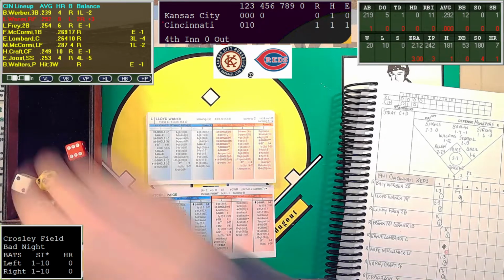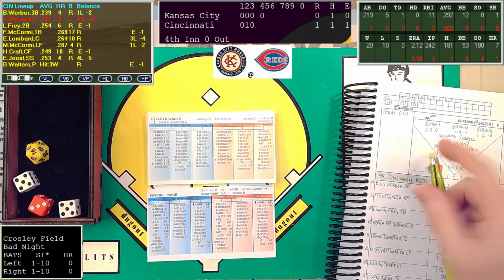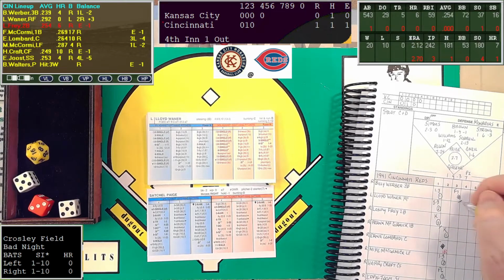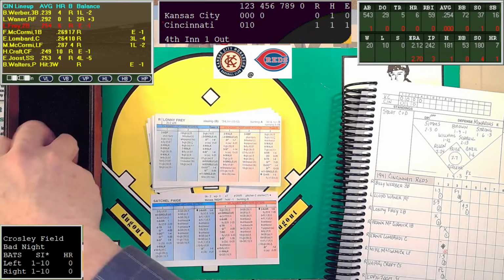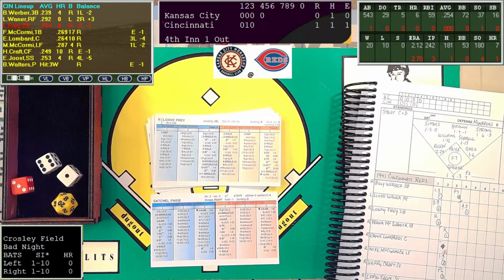Lloyd Waner, he will lead off here for Cincinnati. He's grounded out to third in his first at bat. That's a 3-10. That's a ground ball plus injury, and I'm not doing any series or anything, so we'll just bypass the injury. So that's a ground ball to Sorrell at second base. 4-3, and that's out number 1. Lonnie Frey was a strikeout victim in his first at-bat to end the first. And he gets a 3-7, and that's a ground ball hard at Williams at short. And he will set and throw for out number 2.